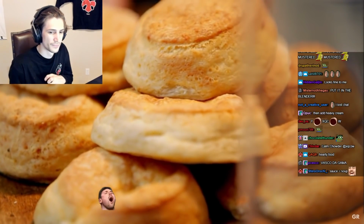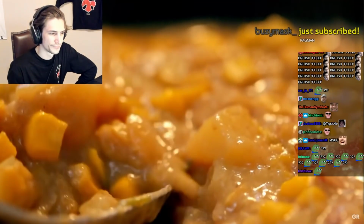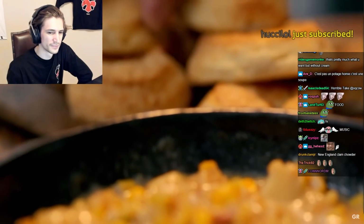Served with my American-style cheese biscuits, this thrifty lunch may have been made on a shoestring, but without an ounce of compromise on freshness and flavour. Doesn't look that bad anymore.